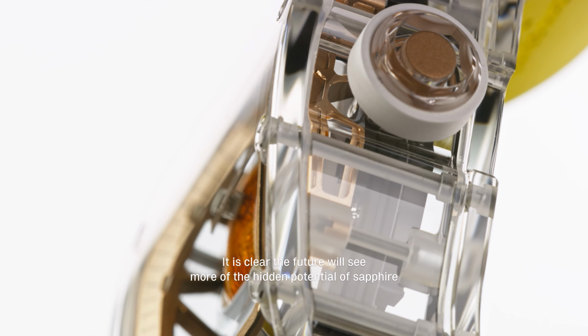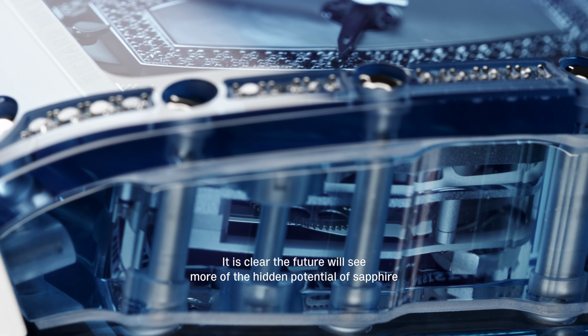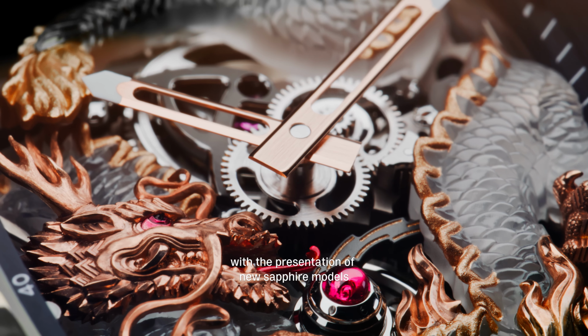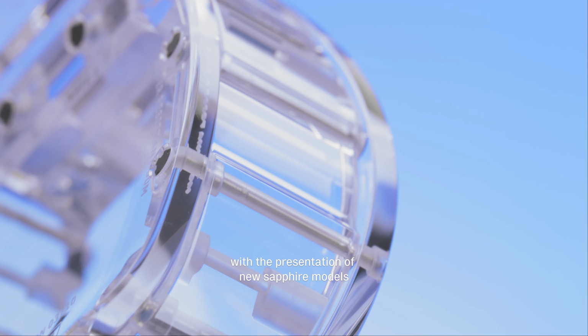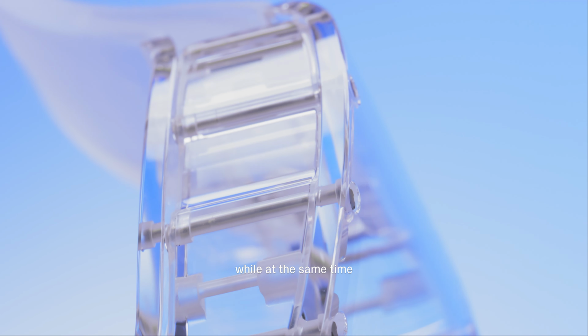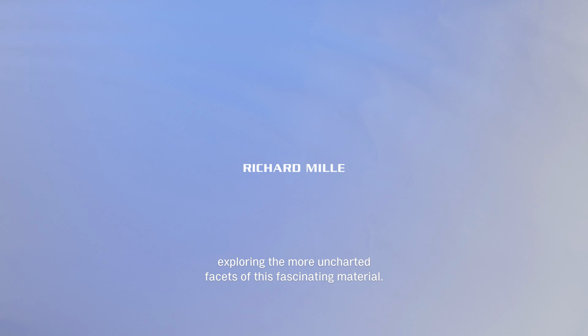It is clear the future will see more of the hidden potential of sapphire in all areas of creative and mechanical watchmaking, with the presentation of new sapphire models that pave the way to the brand's present and future collections, while at the same time exploring more uncharted facets of this fascinating material.